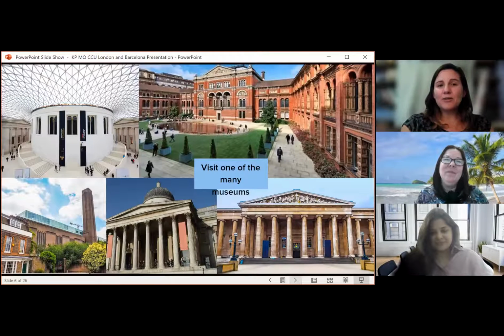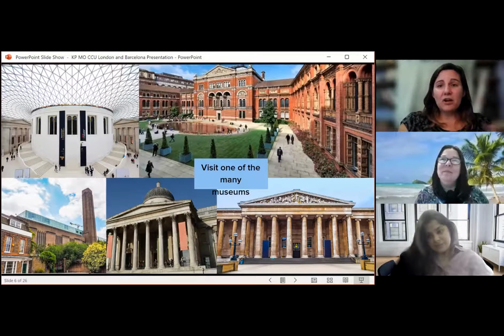Next, you can pop over to one of the museums: the V&A, the Victoria and Albert Museum, the National Gallery. This is the outside of the British Museum. And then over here is the Tate Modern, if you're more interested in art. London has a ton of museums, and the nice thing is most of them are free. They might have a recommended donation, but you can access all of this for free while you're out and about in London.